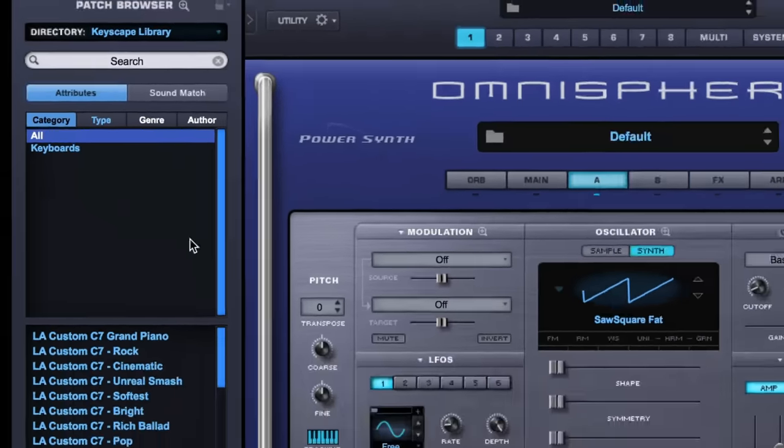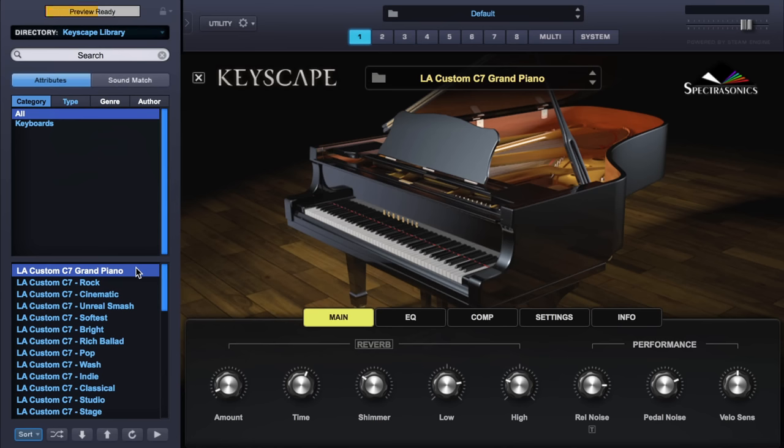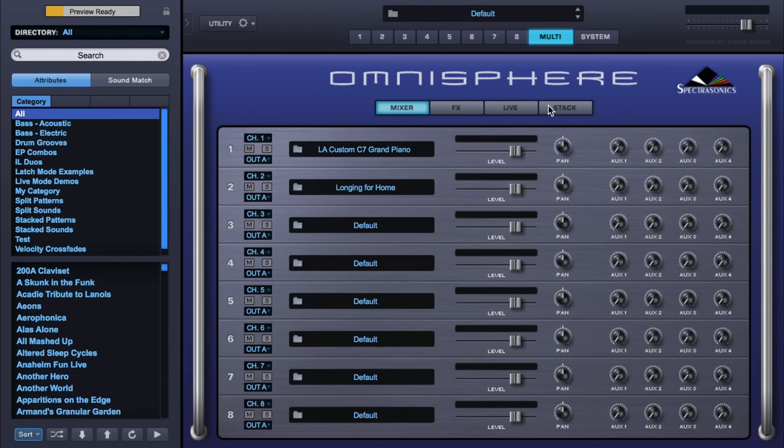Oh, and there's one more thing. All the sounds in Keyscape will also work inside our flagship instrument, Omnisphere 2. This allows Omnisphere users to harness the full power of the Steam Engine to explore endless possibilities.